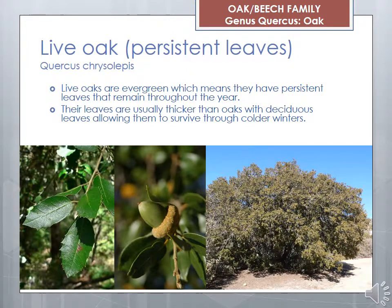As I mentioned, some of the species within the oaks do have persistent leaves that don't fall off during the wintertime, and one example of this is Quercus chrysolepis, or a type of live oak, and the live oaks are evergreen, and because of this, since they keep their leaves all year long, the leaves are a little bit thicker and tougher usually than the oaks that lose their leaves each fall and winter. So this allows them to survive through the colder winters due to these thicker leaves. So these show you some pictures of what the acorns and leaves in the tree looks like from a live oak.